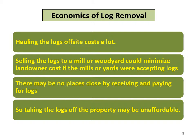This slide tells the tale regarding the economics. There may be no market for the logs now, so there are no sales dollars to offset the total cost to the landowner. What's worse is that there may be no nearby sites identified where the unmarketable logs may be taken and, quote-unquote, parked permanently. Any sites taking logs may be half a day away or more. Loading and transporting logs is, to state the obvious, expensive.